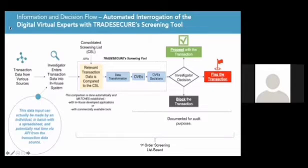Again, this is a bit different from existing screening systems, which provide rules. In this case, the expert is establishing the rules that are appropriate for their company and other variables that they may consider to be important. So what you see here is a flow chart showing where the digital expert would reside in the screening process.